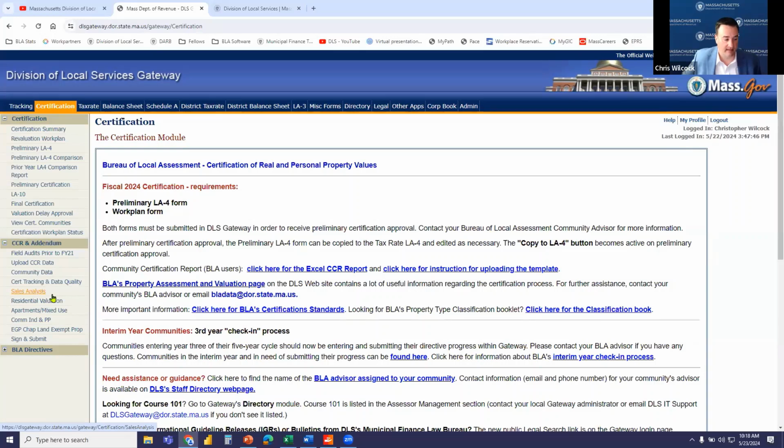Assessing data is usually entered into two different areas. One is a cert year. So you would have your certification tab, and then a typical year, and some of the every year forms are under tax rate. So if it's your cert year, this is the tab that you really want to click on. As that video said, this is the landing page. And this is the way that DLS, whether it's BOA or BLA, communicates to you.